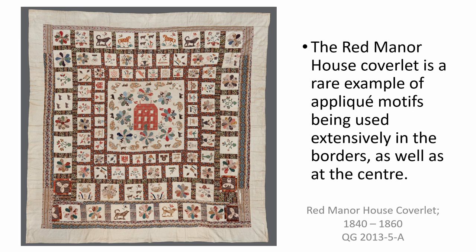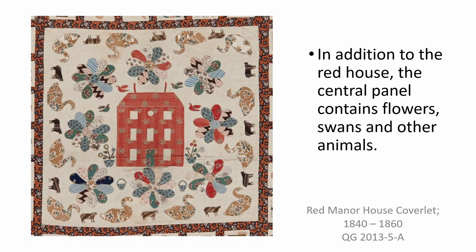The Red Manor House coverlet is an example with an extensive amount of appliqué, both in the centre and the borders. Each frame is divided into squares, with each one containing a different appliqué motif, including flowers, plant pots, animals and houses. These have not been fussy cut from motifs in the broderie perse style, merely having the shapes cut out from fabric with smaller overall prints. Each appliqué motif has decorative herringbone embroidery stitch to cover the edges, as seen in this close-up here.